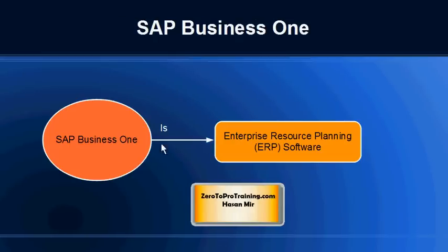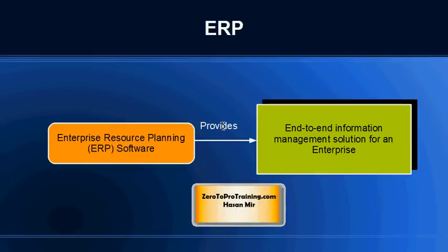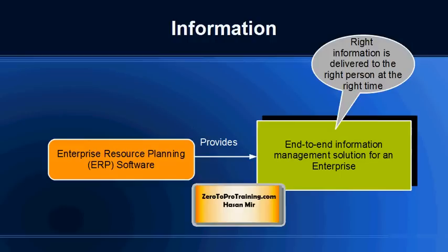SAP Business One is an ERP software. ERP stands for Enterprise Resource Planning. ERP is a special type of software that provides an end-to-end information solution for the enterprise. So in short, the purpose of an ERP software is to provide the right information to the right person at the right time.